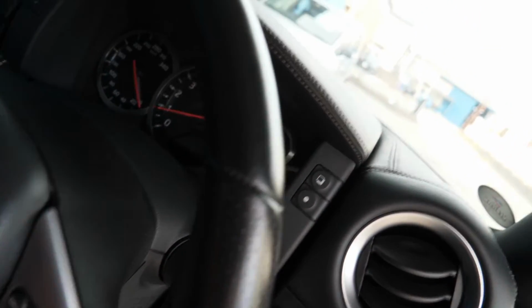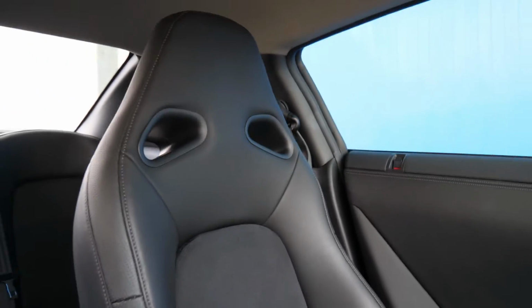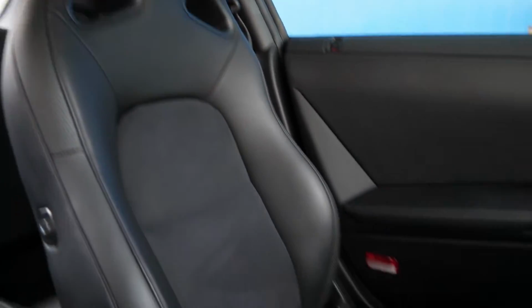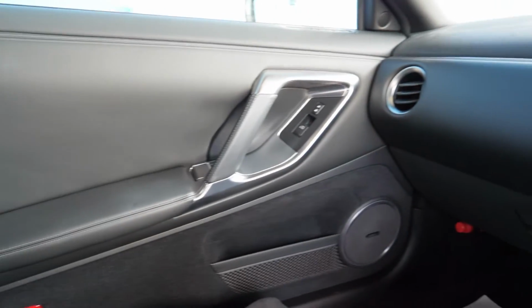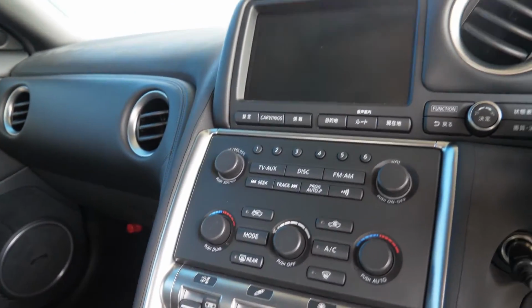As you can see, the dash is still looking mighty fine. Got that suede and leather here. Everything smells so fresh. It's quite amazing actually, but then again, it's not that old compared to some of our others. Still, for being around 14-15 years old, that's pretty impressive.